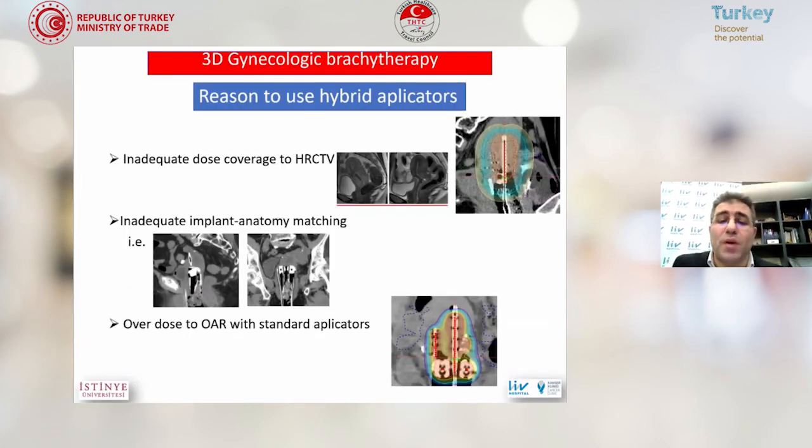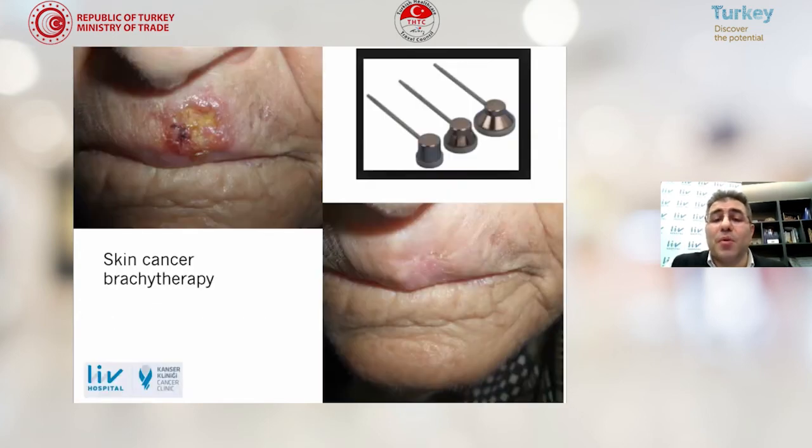So these are the normal classic gynecologic applicators with some interstitial tubes. With these tubes, we can give a better dose to the high-risk CTV in cervix cancer patients, and also sometimes inadequate implant anatomy matching issues can be dealt with these kinds of needle insertions. Also, we are capable of this.